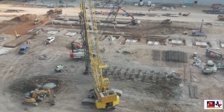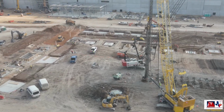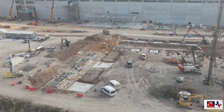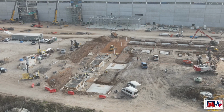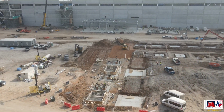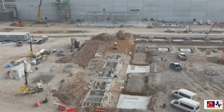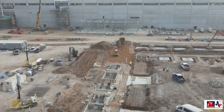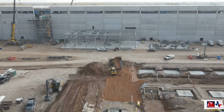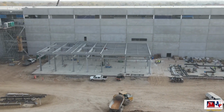As we move a little bit further to the north, we can get a good view of some of the near completed footings, and also new footings and other concrete structures being installed. One of the interesting things that I noticed is the footings that you can see, sort of the second row on the right-hand side. There's a couple of different versions of those being built. Some are level with the ground, some have projections coming up. I'm not sure exactly why.